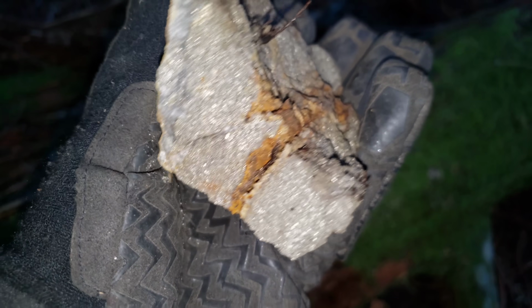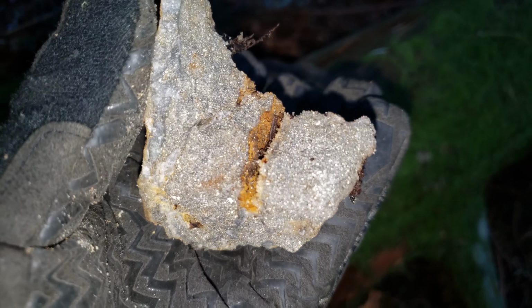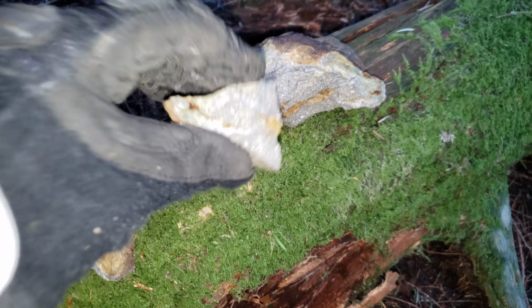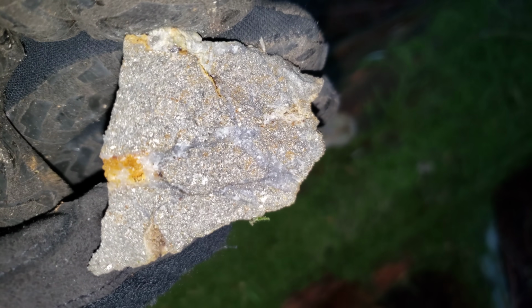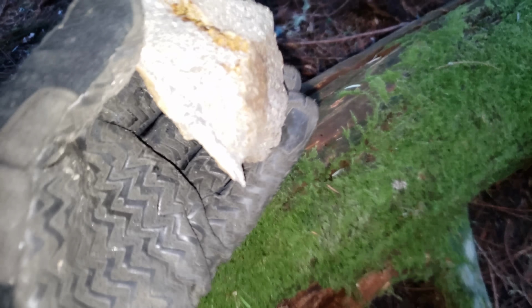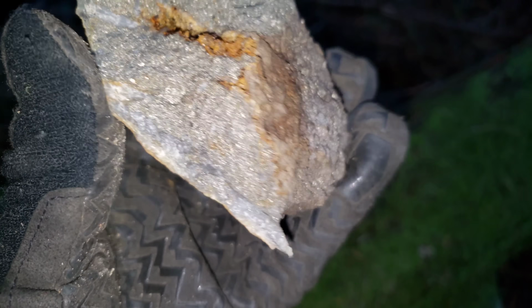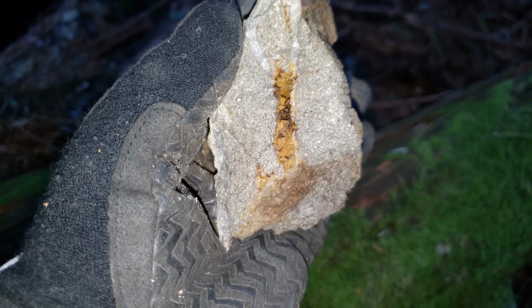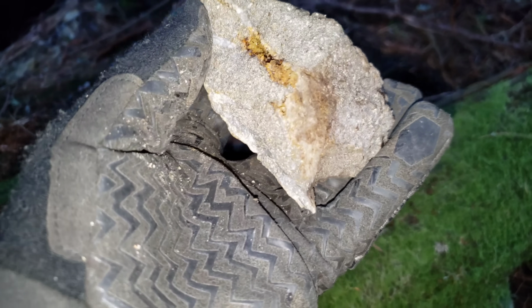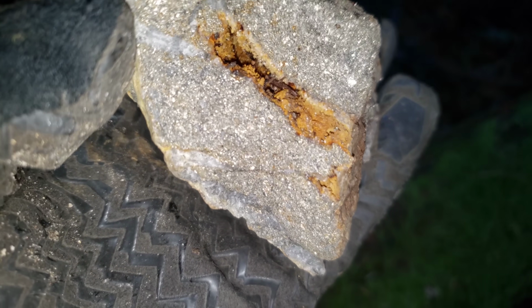It's quite dark here in the forest, so we'll get a light on for you to look at these samples a bit better. Seeing some crystallization in the quartz there. The occasional speck of chalcopyrite, but mostly this is iron pyrite.